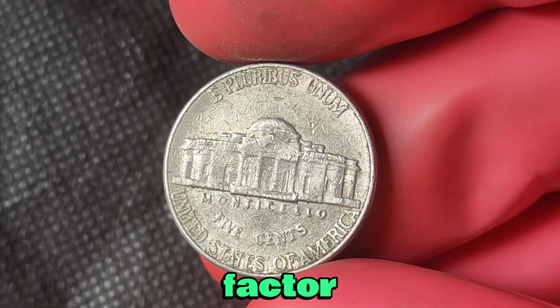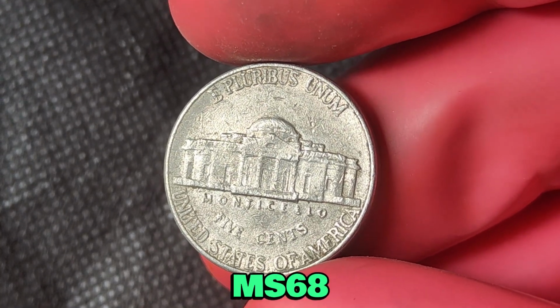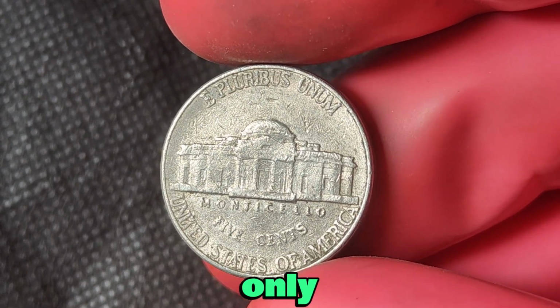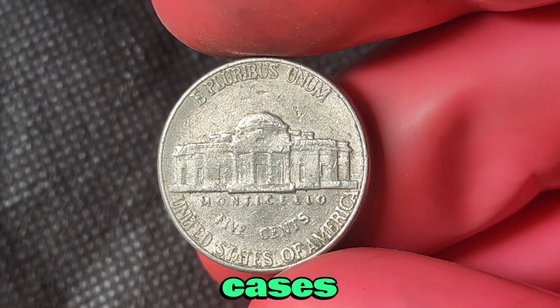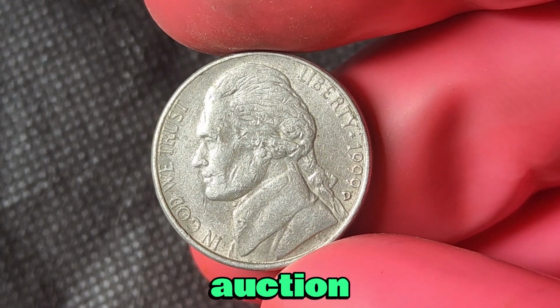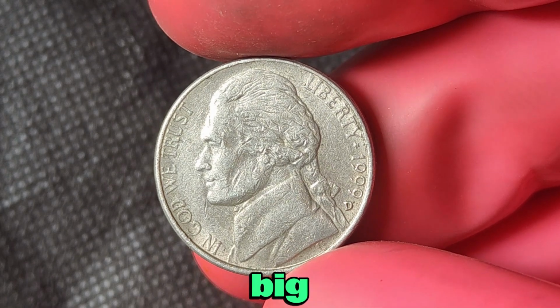Grading is another factor that heavily influences a coin's value. A certified MS-68 1999 D nickel is extremely hard to find, and only a handful exist. In rare cases, these can sell for close to $1,000 or more if the timing is right at auction. Still far from $1,000,000, but it goes to show how condition can make a big difference.